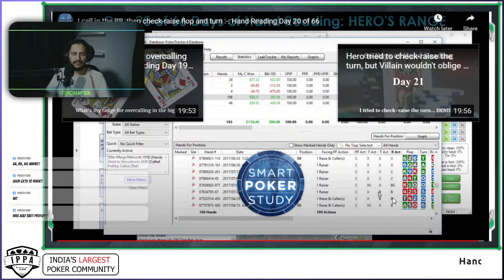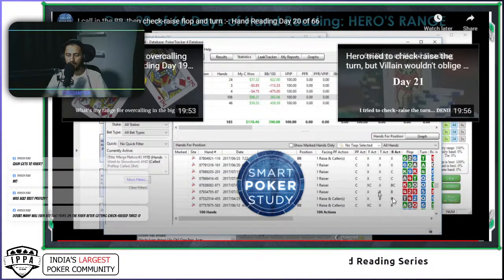Awesome. Awesome sauce. And we come to an end today, 20 of 66 days of hand reading. Another thought-provoking question for today: when you are up against a player you haven't played much, there are two options to do on the river. Let's say you think you are good with 60-70% of the range that you have taken to the river.